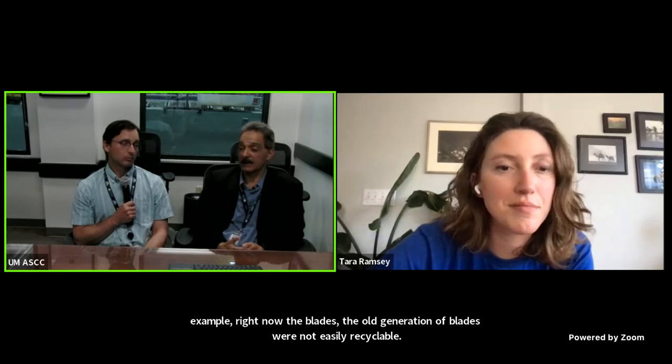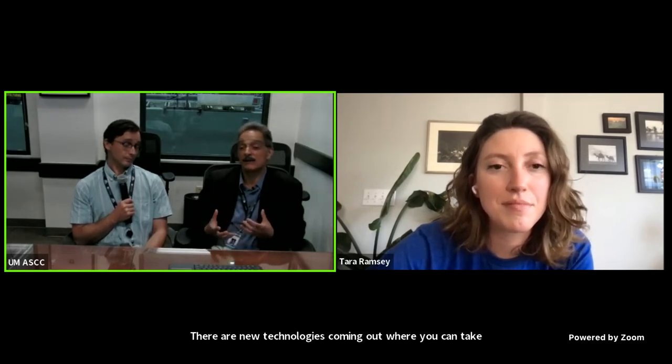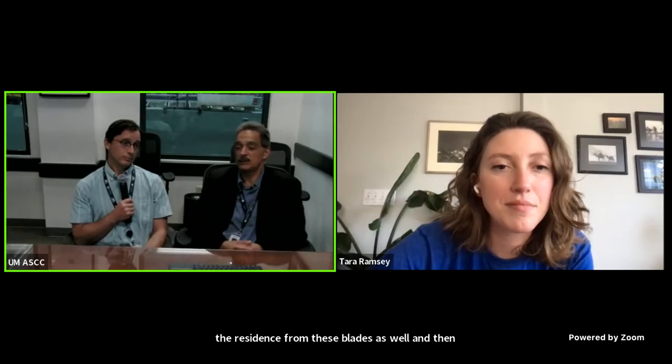Yeah, certainly, if you look at the operations of the turbine itself, that's the tower and the turbine itself. We are trying to work on materials that are 100% recyclable. For example, right now, the blades, the old generation of blades were not easily recyclable. There are technologies being developed now to develop what we call thermoplastic blades. They're 100% recyclable. There are new technologies coming out where you can take the resins from these blades as well and then change their chemistry and recover the chemistry and develop it for new resin systems.